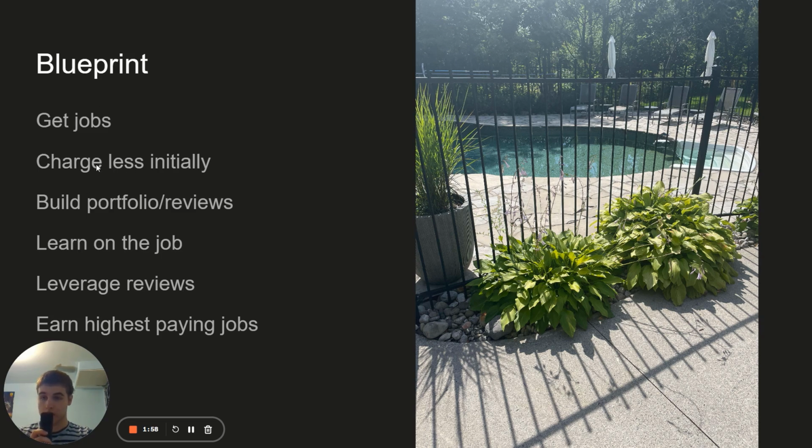You're going to get jobs by charging less initially. This will let you learn on the job while being paid. It's going to let people trust you because you have no reputation, and you're going to get a bunch of reviews and before and after pictures that you can then leverage to get more customers. So you're going to charge less initially. Start with $20 an hour, do it for a month, hustle, get a whole bunch of pictures, reviews, and testimonials, and then go straight to $40 an hour if you can.